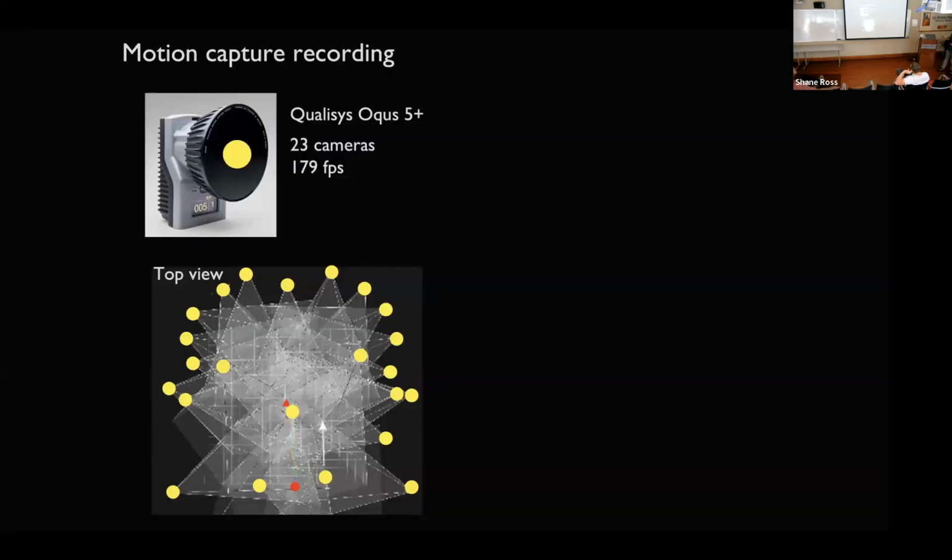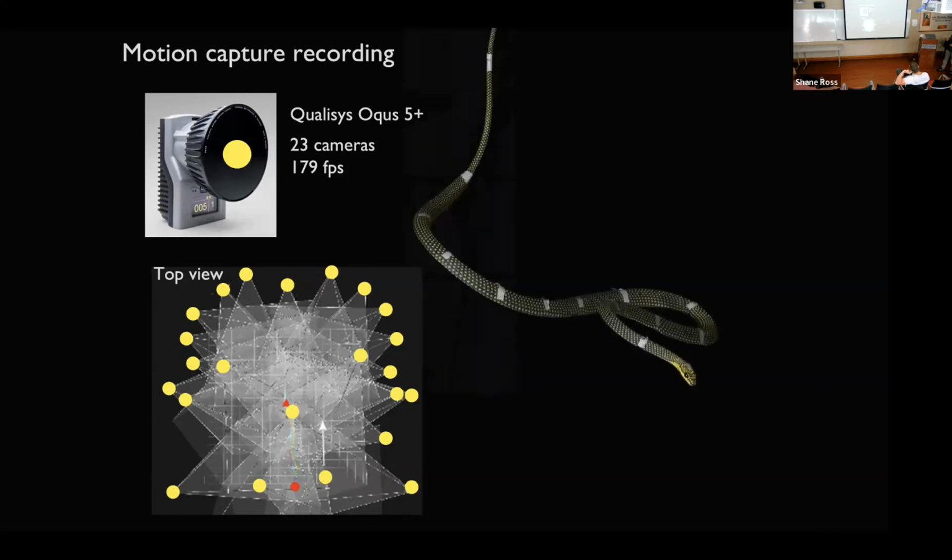So we've got 23 cameras at around 180 frames per second, mostly focused on the range where we expect the snakes to fly. And then we've got infrared markers on snakes. We use 7 snakes, the range and mass from 37 to 107 grams, lightweight. This SBL stands for snout to vent length. And this is about 1 meter.